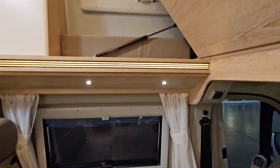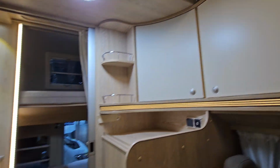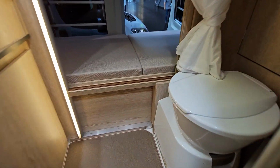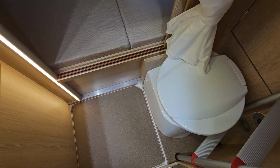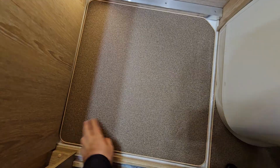I think this is the best one they've done. Bed up there, storage all the way around. You've got 2 bunks, we don't have to use them as bunks at the back. Toilet here, step up to the toilet. There's your shower. It's got a carpet down there at the moment. It's not a carpet, sorry, it's a duckboard.